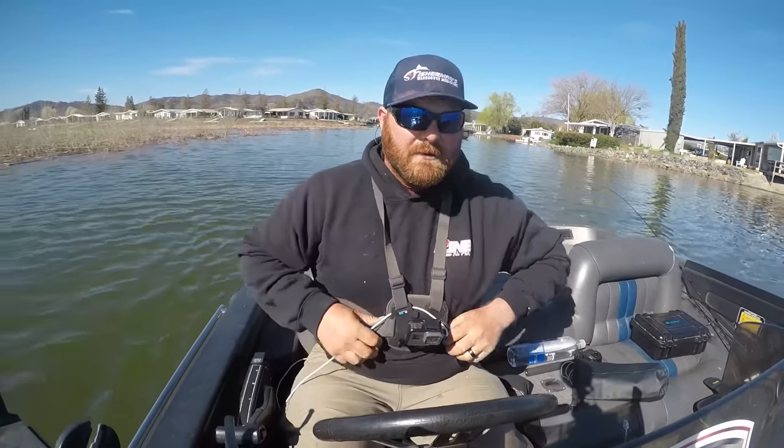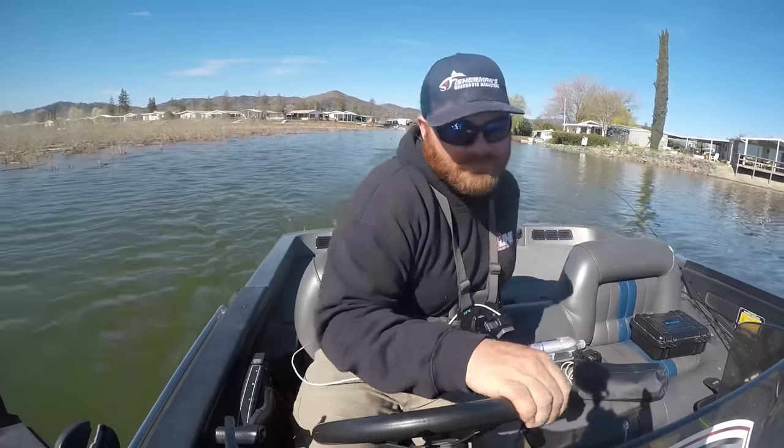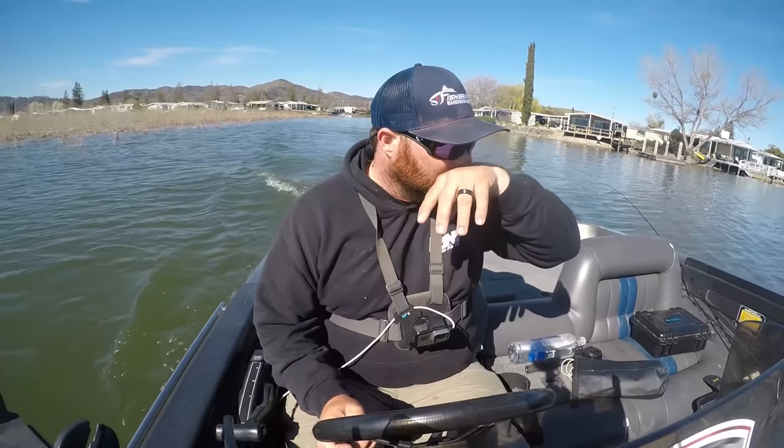Let's go try to find our buddies with a scale. See how much these things weigh so we can get these fish back in the water. They're big. They're real big. Can't believe I got them flipping too. That's crazy to me. Oh man. Cool.